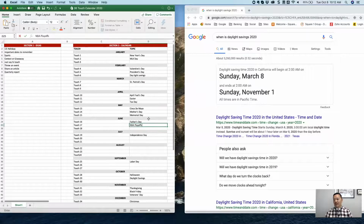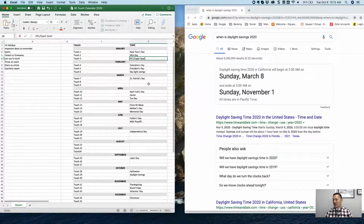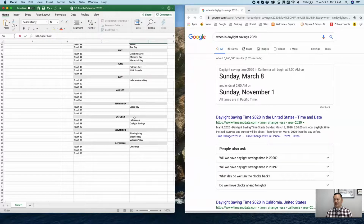Next would be the NFL, which is probably in January. So we don't have the Super Bowl on here, but we can definitely bring it up. So let's do NFL/Super Bowl as a touch. And then let's talk MLB, which typically happens in, you know, September, October. And let's do MLB playoffs.